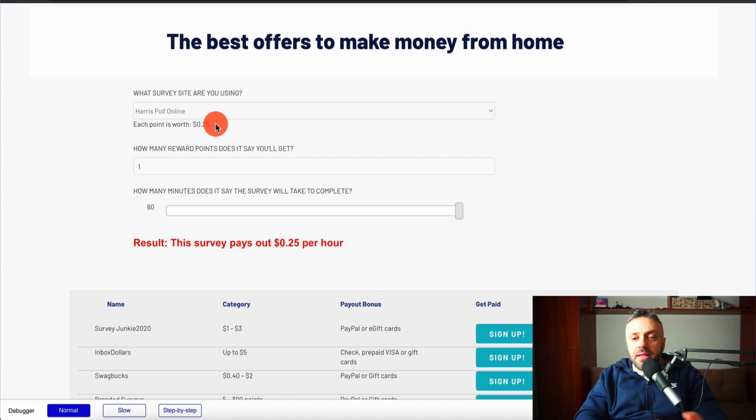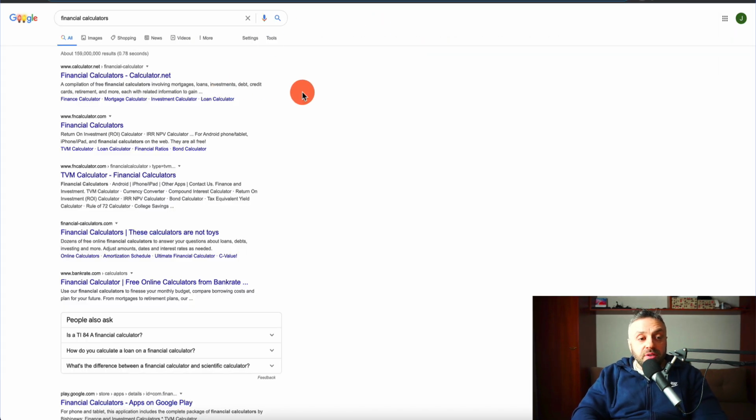You can create any kind of calculator you want super easily, and you can create a lot of value to the end user by creating a calculator like this. And if you're not even aware, calculators are huge. Everybody is running calculators because they provide value. I want to know, what is my hourly rate? At what rate am I being compensated?